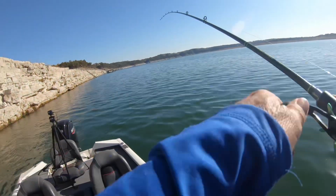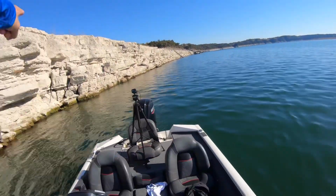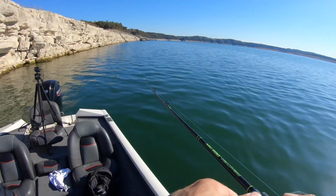Well, they're good for trolling too. We're just hooked up on a fish trolling along this bluff wall. I don't know what kind of fish it is, but we're gonna find out in a second. Oh yeah, it's a bass, it's a largemouth. Just trolling along this bluff wall over 25, 30 foot of water.